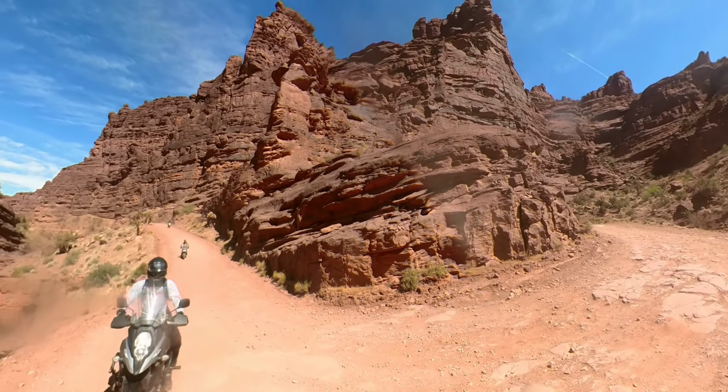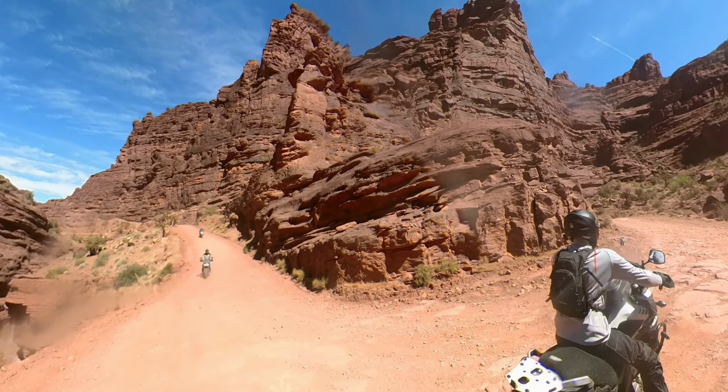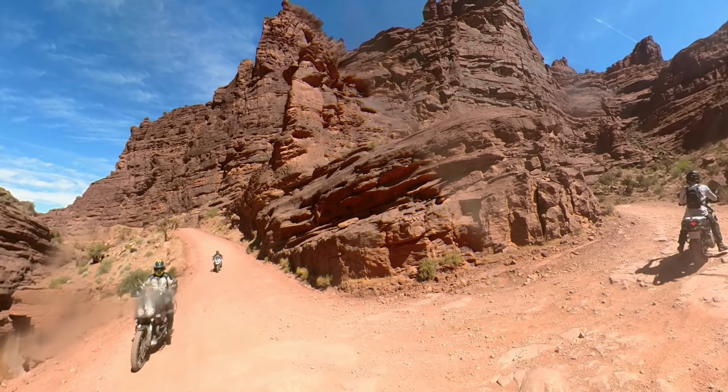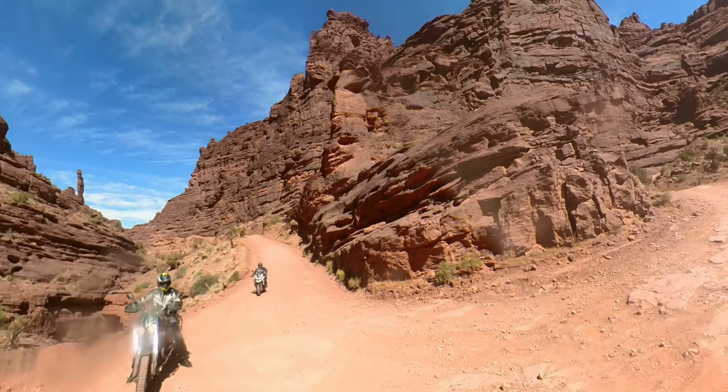Going around some of these corners, you really can't see what's coming. And after we just passed a truck, I was a little hesitant to just rip around a corner before seeing what was there.